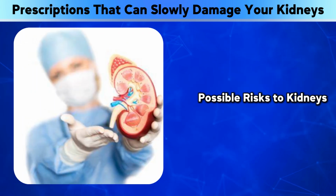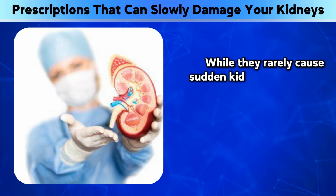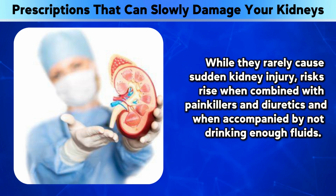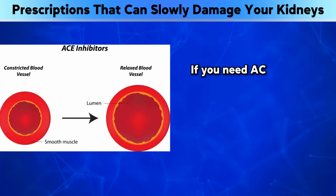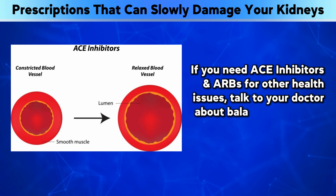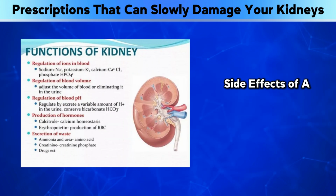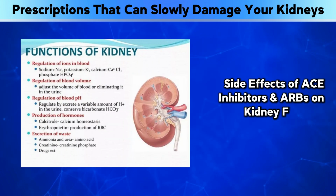Possible risks to kidneys. While they rarely cause sudden kidney injury, risks rise when combined with painkillers and diuretics and when accompanied by not drinking enough fluids. If you need ACE inhibitors and ARBs for other health issues, talk to your doctor about balancing risks and monitoring kidney health. Side effects of ACE inhibitors and ARBs on kidney function.